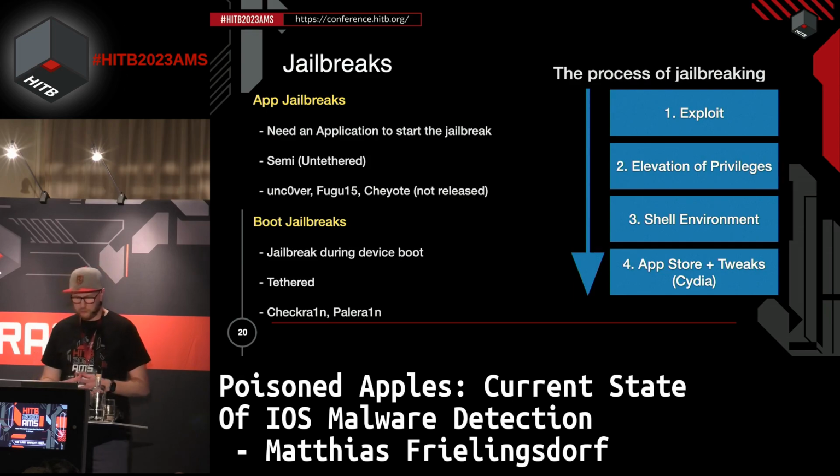If you're talking about boot jailbreaks, these are all the jailbreaks that are executed during the device boot. They are tethered. And in terms of the newer ones like checkra1n or palera1n, you have an unpatched boot ROM vulnerability that you're using to jailbreak the device. And on newer versions of iOS, you need a SEP exploit as well for that.